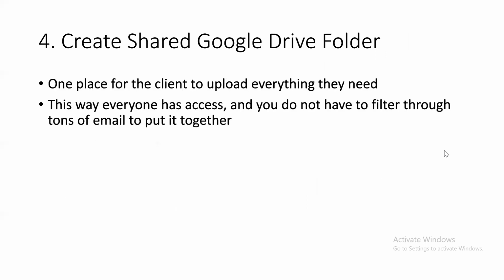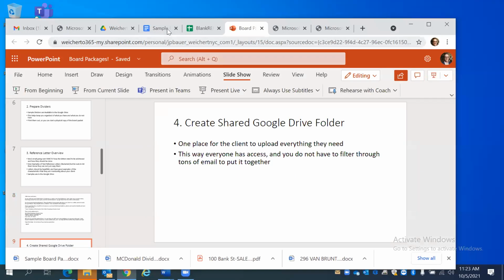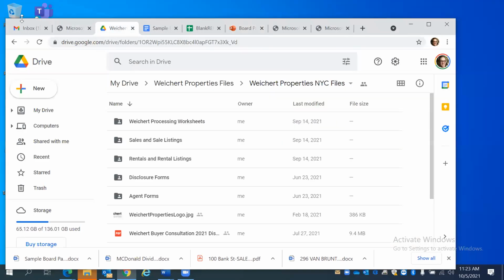And so the next thing that I do is I create a shared Google Drive folder, right? And if you want to use a different system, that's totally fine. I create it for my client so that they have a place to upload everything they need, and you can share that folder with them. I just want to go in here and show you how to do that in Google Drive, and this is going to be one of your best resources, right?